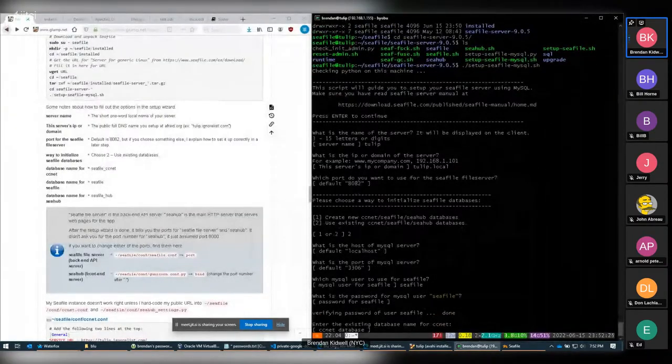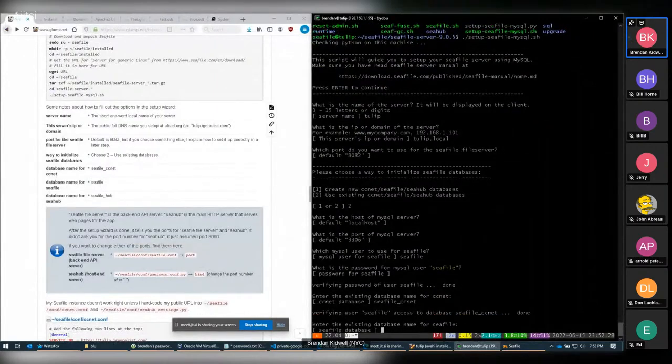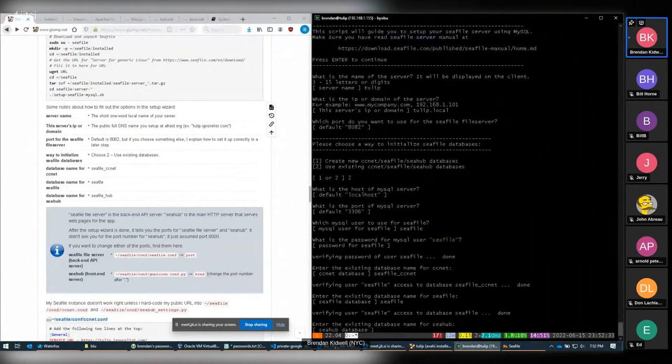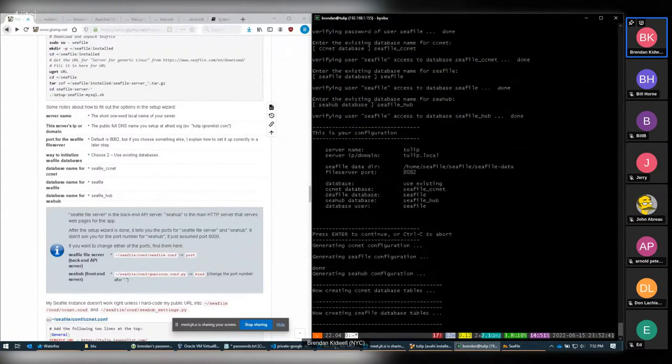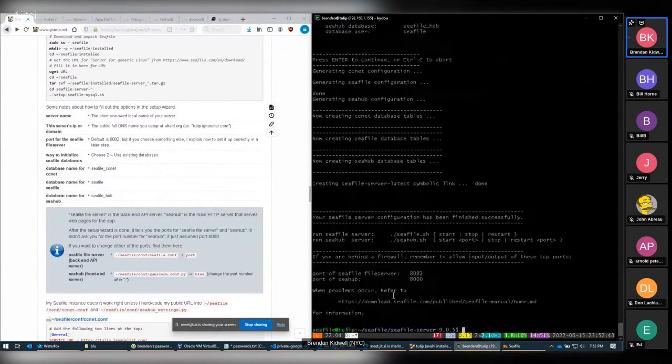And the database for CCNet is going to be SeaFile CCNet. Database for SeaFile is SeaFile. And the last one is SeaFile Hub. And everything looks good. I'm going to hit enter to continue. It's creating database tables and schema stuff.